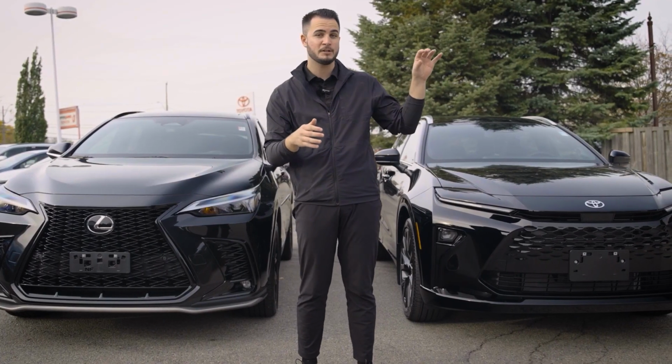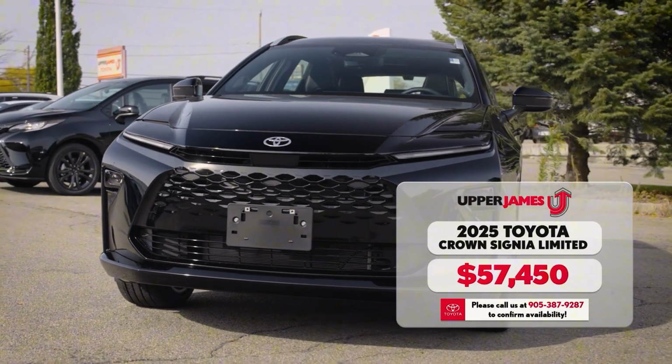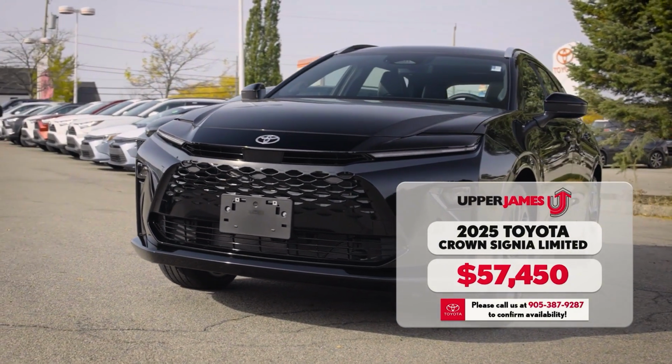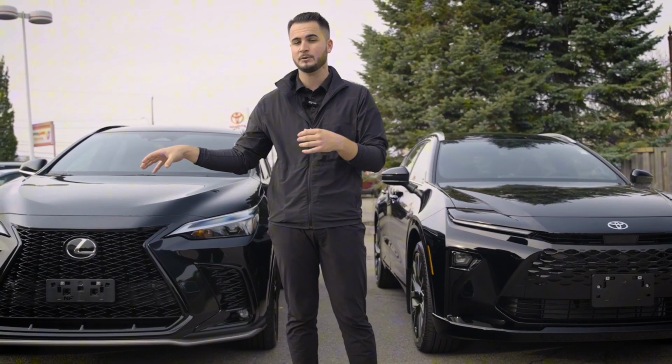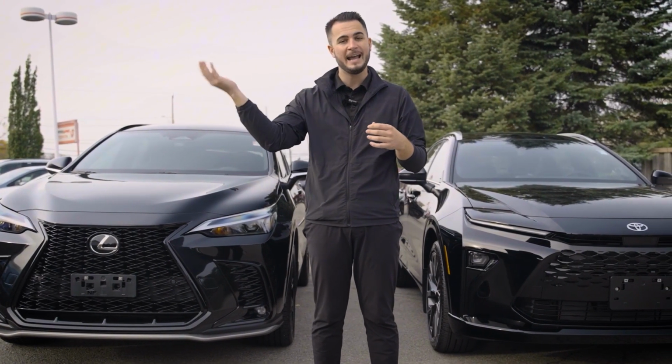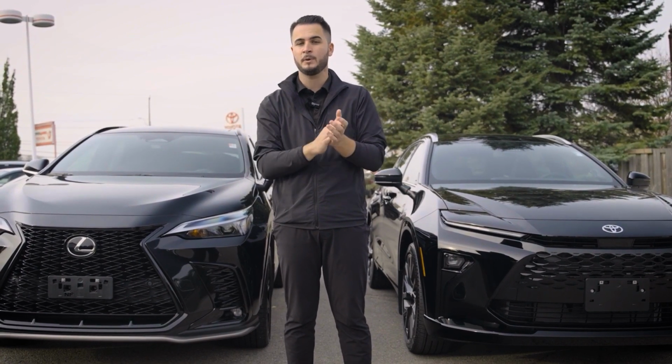Now, if you're comparing that versus the Crown Signia, this being a Limited is going to be coming in at $57,450, which is actually kind of the middle ground between the starting price of the NX350 and the highest end for one of these. So it's definitely a very, very close comparison between these 2 vehicles.